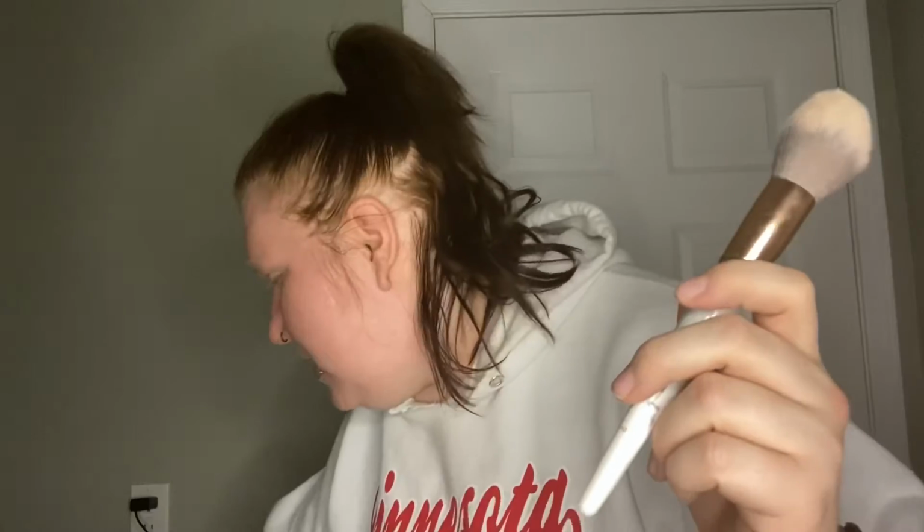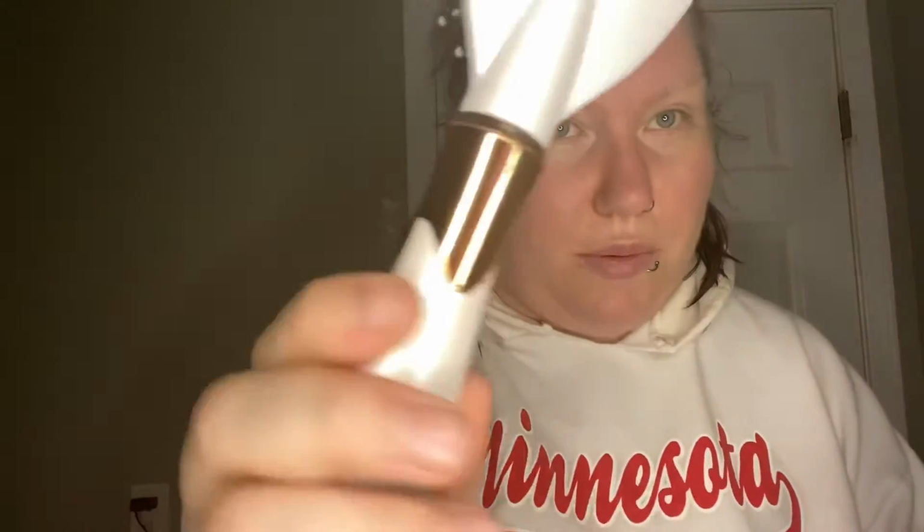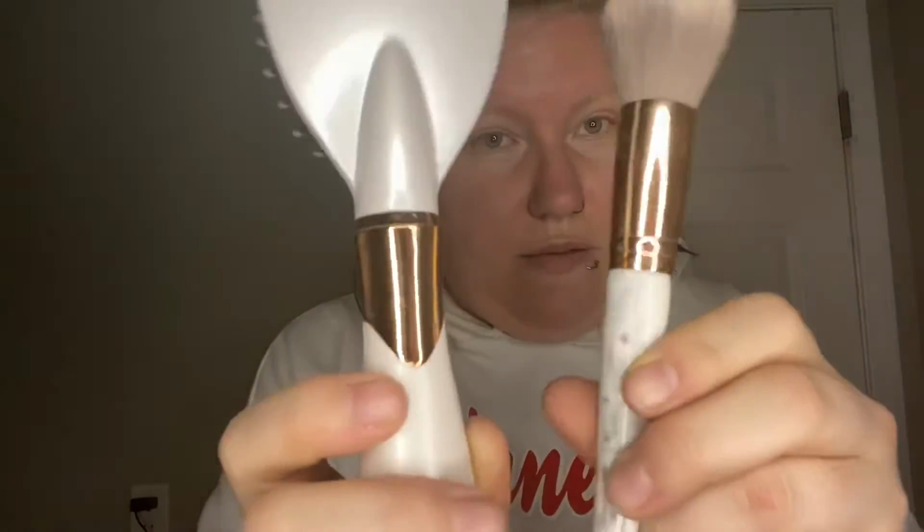And these are my favorite brushes ever. I just like the marble and rose gold. As you can tell, I literally have a brush, the same thing almost. The rose gold. I like white and rose gold. I think that just goes together.